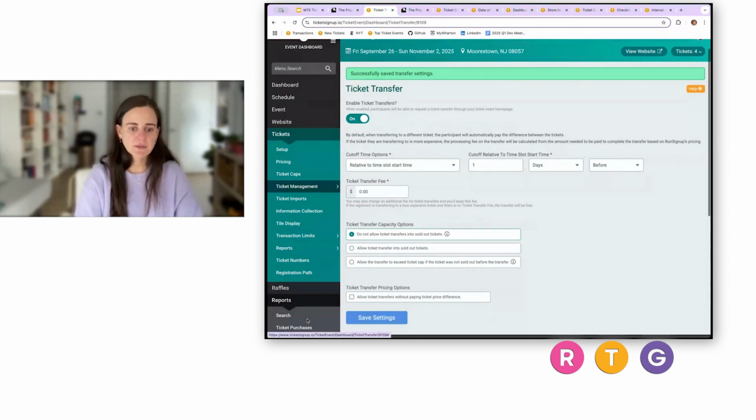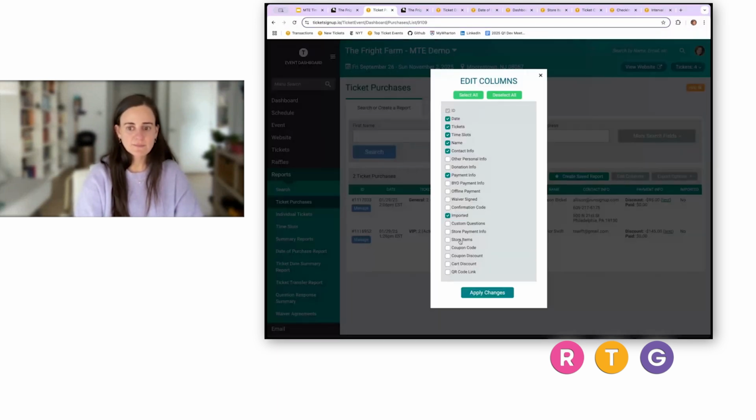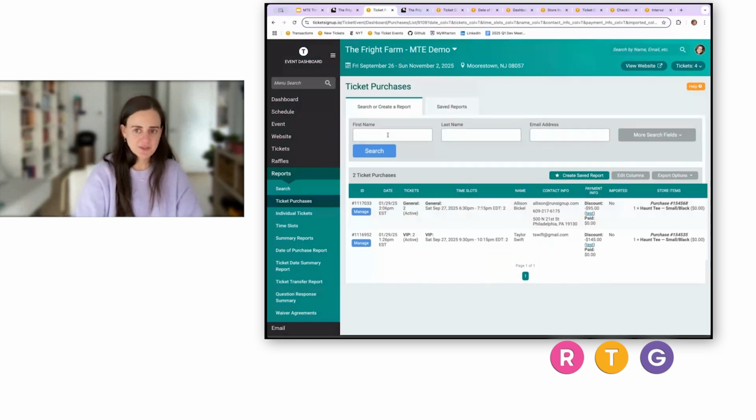When we go back to this ticket purchases report, we can see that we've had a couple of tickets happen, and this is just the default layout for our events. If we want to, we're able to show additional data, so we can add columns, and here we've added a store item. We have searches up here.